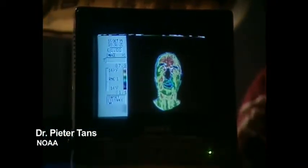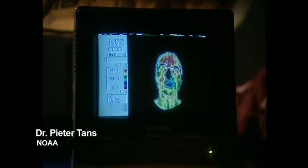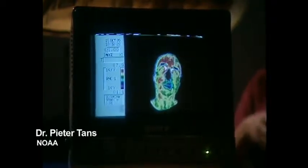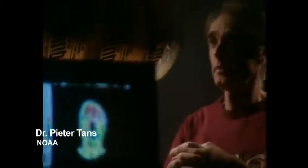Infrared radiation is another word for heat radiation, which is coming off my face and which is picked up by a camera that I'm looking at. The camera is sensitive to heat radiation. Between me and the camera is a volume that we will fill with CO2 gas. And as we turn on the gas, my image will slowly fade.